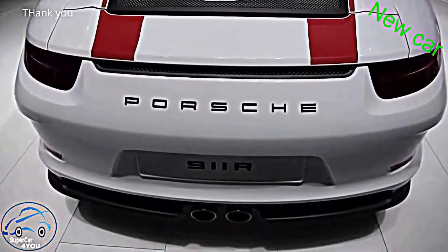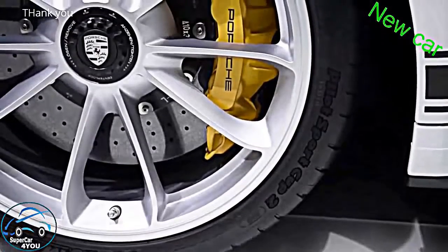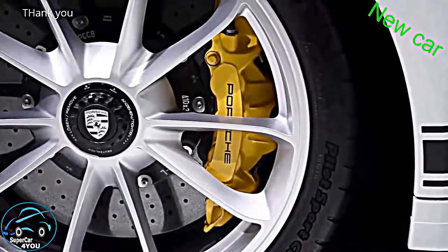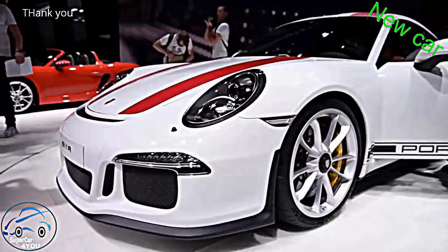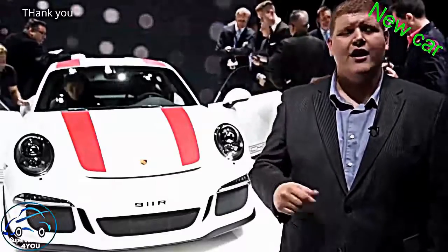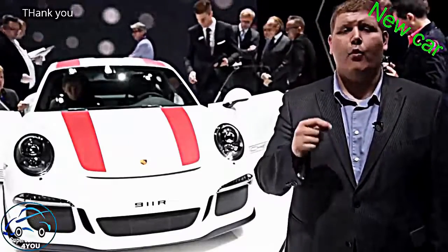To make sure it can stop, the R is fit with 16.1-inch front brake rotors and 15.4-inch rear brake rotors inside of 20-inch wheels. So sure, there's no large rear wing pushing it into the ground, but the R model does benefit from weight savings.